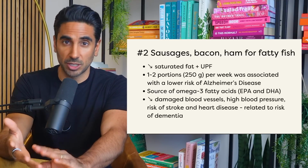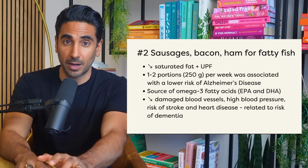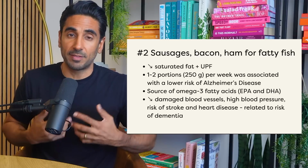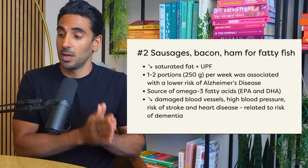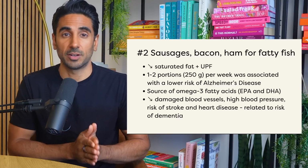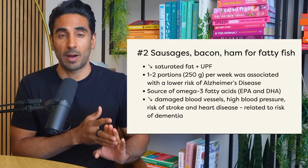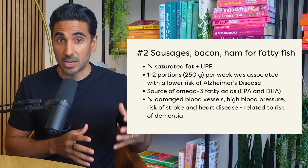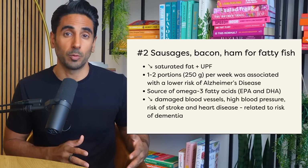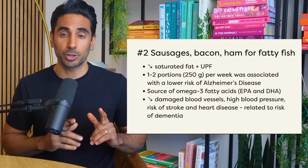So sausages, bacon, processed hams, that kind of stuff. And if you crave that fattiness, which is actually very good for you, good fats are very good for your brain, then try and go for fatty fish, things like salmon, mackerel, trout. And the goal for this is to get around 100 grams of fish or shellfish 3 times per week, including at least one portion of oily fish.